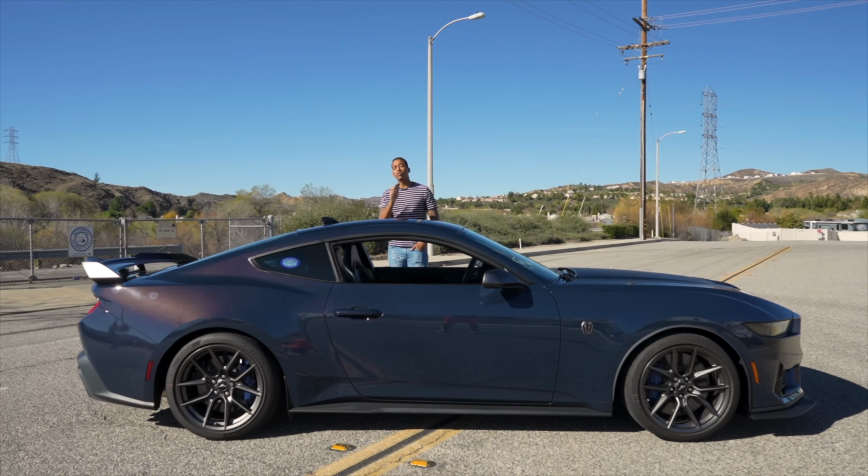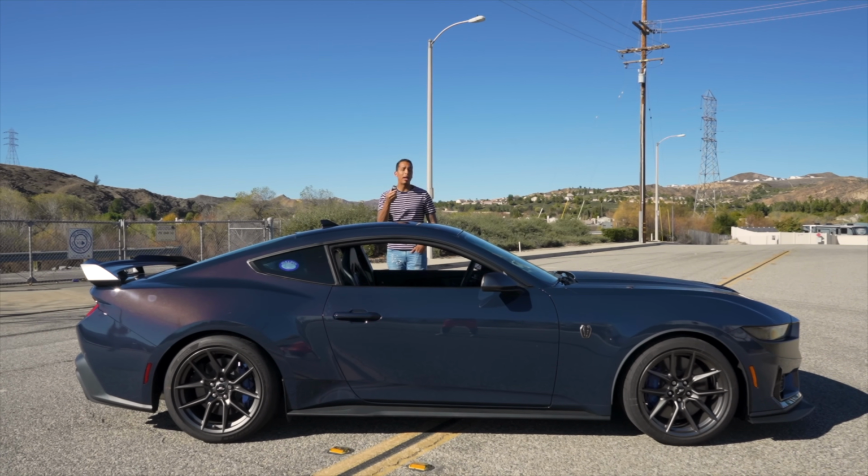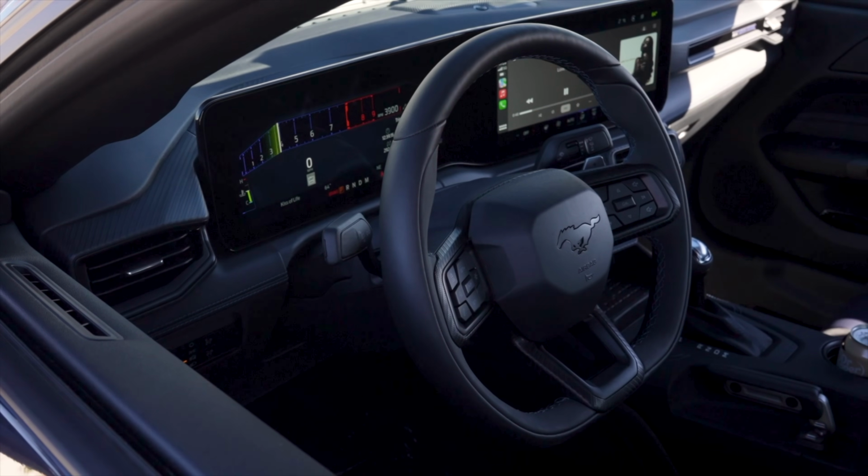And did you know that the new Ford Mustang comes with an auto rev feature? That means you can rev your car with nobody in it right here through the key fob. All you have to do is hit the unlock and lock button and it will do it all by itself. You gotta admit, that's pretty legendary.